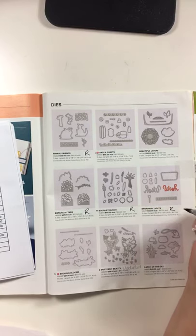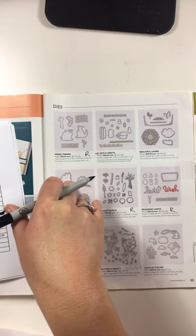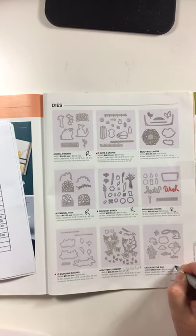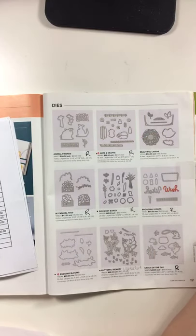And some of these are on sale. So these aren't on sale. Botanical Tags aren't on sale, but the rest are. Catch of the Day is retiring. Arts and Craft Dies are retiring. The Flourish, where are they? Oh, next page.